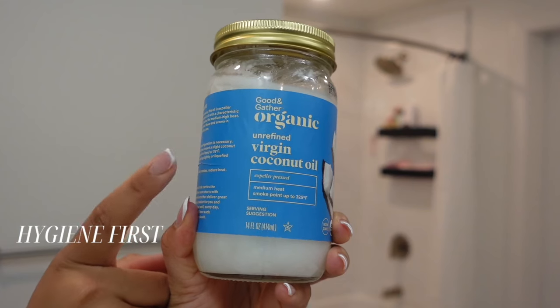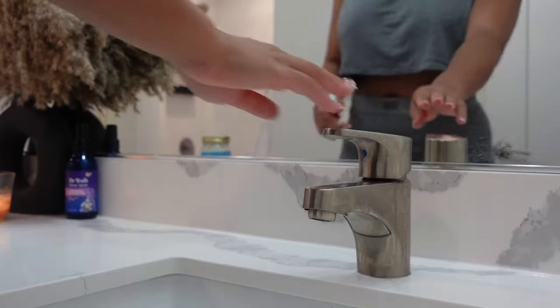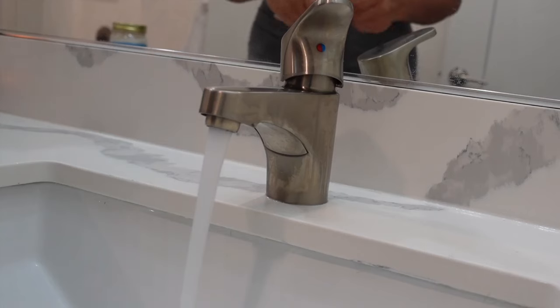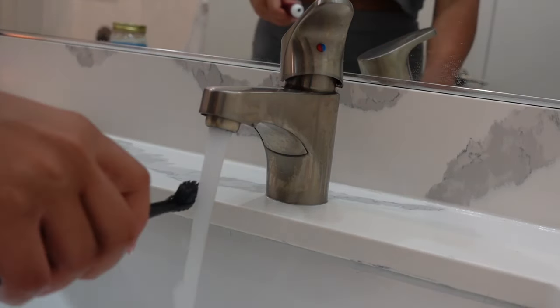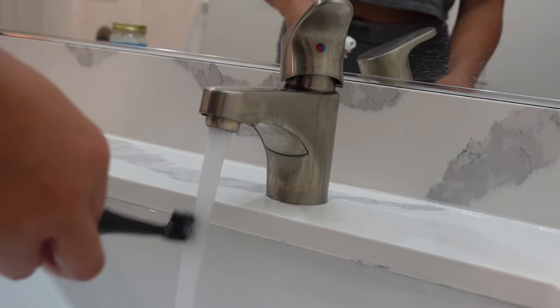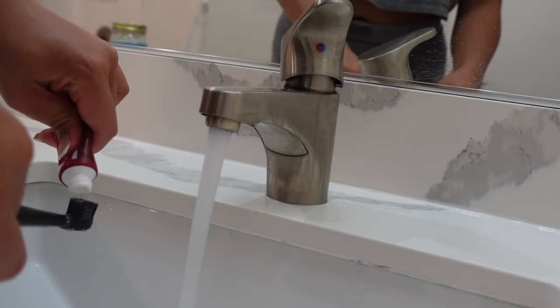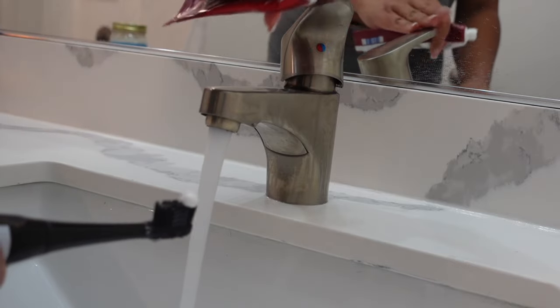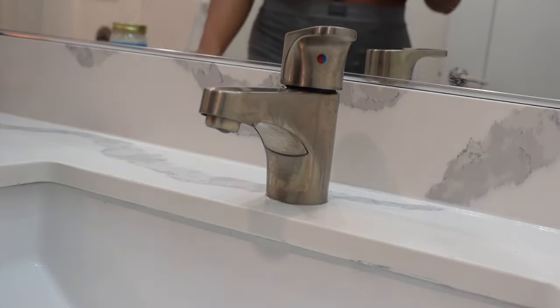Of course, we have to do hygiene first. I've been doing oil pulling as well lately in my morning routine, because it helps with teeth whitening and so many different benefits. So definitely look into that if you are interested. But I'm just gonna go in with my Colgate toothpaste here and brush my teeth as usual and get ready to get started with my shower routine.